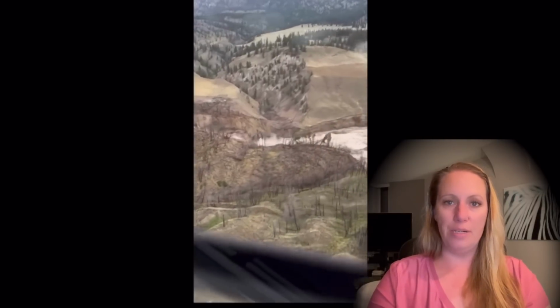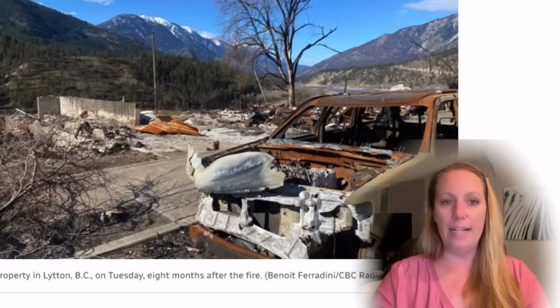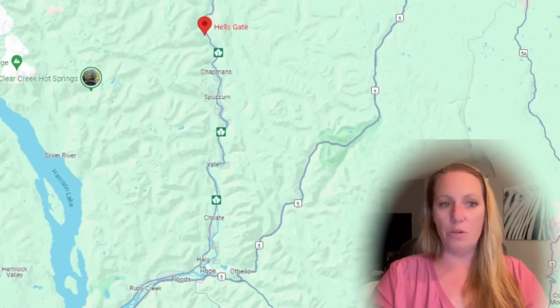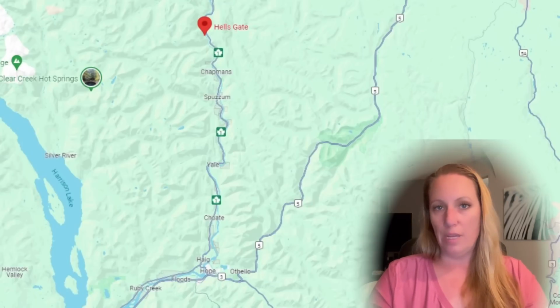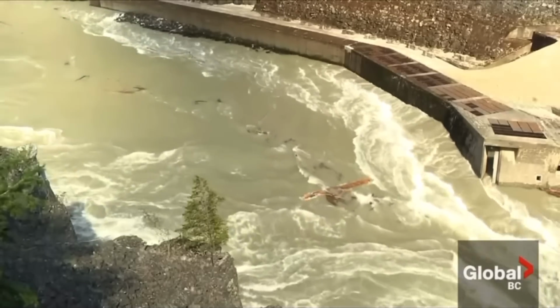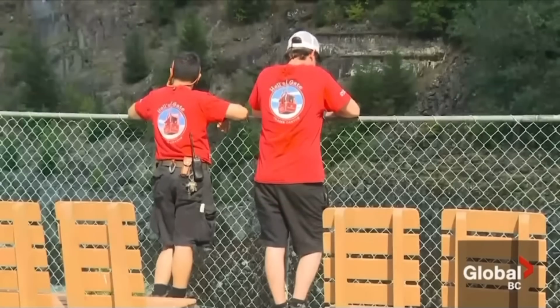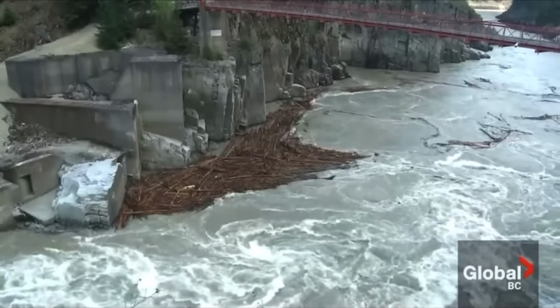And then in the other communities downstream, Lytton, for example, that has burned down to the ground in a wildfire and is in the process of being rebuilt. And then there is an air tram, like a gondola that goes over the river. It's called Hell's Gate. They said they could hear the river's flow as the water and debris was passing through. A spectacular sight in Hell's Gate in the Fraser Canyon. Debris is starting to make its way down the river, with some logs getting stuck in narrower spots. AirTram workers are keeping a close eye on safety. This is the narrowest point in the canyon on Fraser River, 33 meters wide.